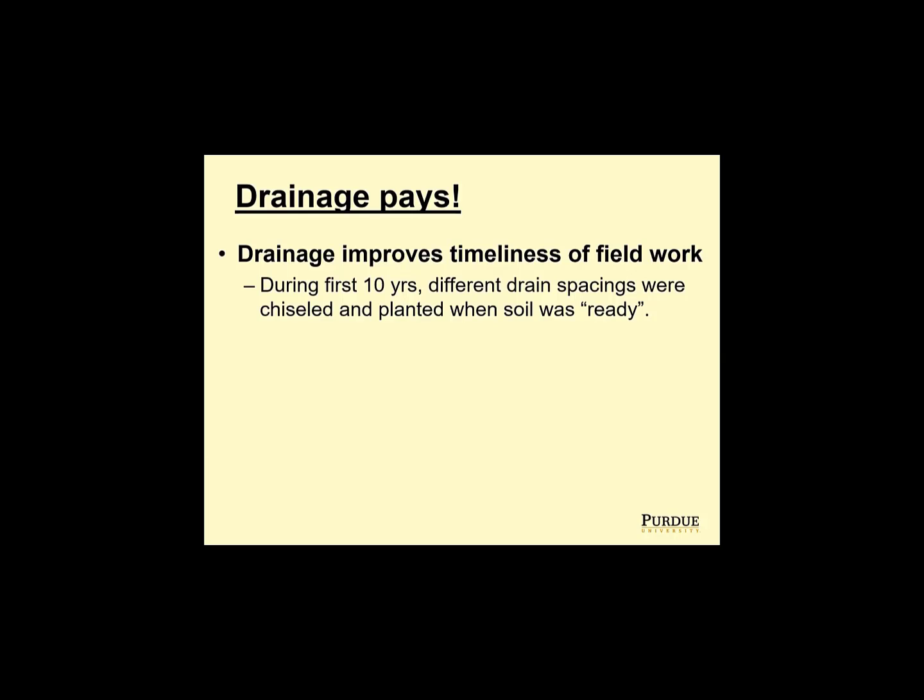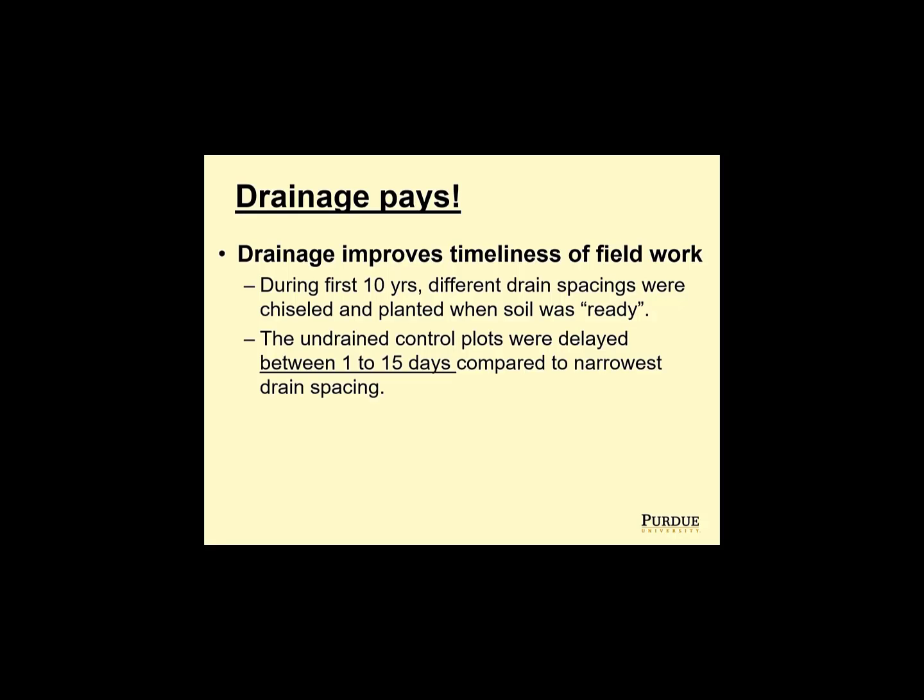And each spacing was done when it was ready. So the farm superintendent, along with myself, we would look at the soil and decide, okay, this one is ready for tillage. So we tilled it today and planted it tomorrow. The next day, maybe the 10-meter one was now ready for tillage and then planting. And then, of course, you know what happened in some years. In some years, the undrained control, it would rain in between, right? So we got a couple of plots planted and then it would rain and it would be set back to ground zero.